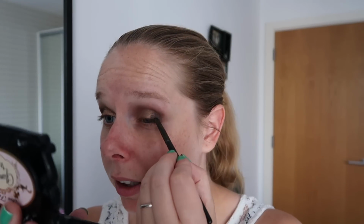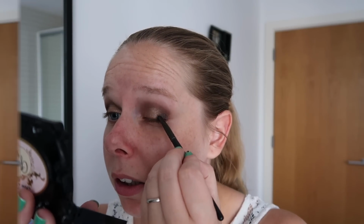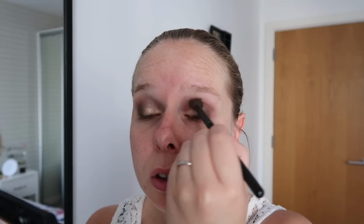I'm gonna use the black shadow, the stiletto from my Panda palette, as my eyeliner right now. Okay, eyeliner is on, and I'm gonna use the brush that I used to put on the shade in my crease to slightly blend out the color that I put in my outer V, just to make sure it blends into the gold nicely. And that's that. I know I've got some fallout down here, but we're gonna fix that.